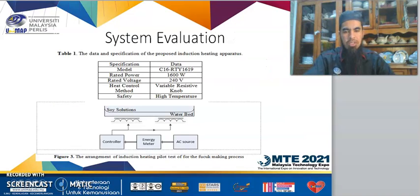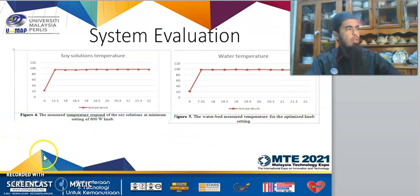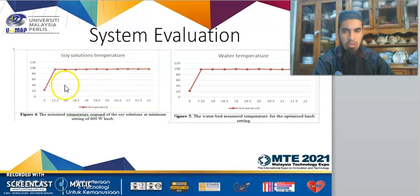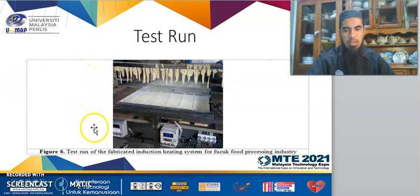The evaluation of the system was done at the site using this approach. We composed the water bed jacket using a stainless steel container, and on top of the system there is an aluminum container which contains the soy solution. When we evaluated the system, we saw that the result is very promising. The heat is stabilized after a preheat duration of about 12 minutes, then stabilizes at the required temperature, below 100 degrees, around 90 degrees Celsius, throughout the process. Here is the test run of the project at the site.